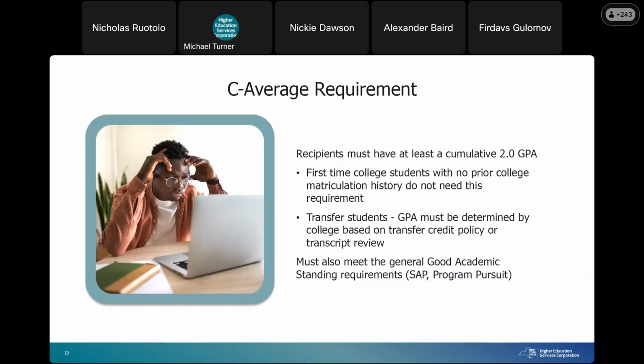In addition, while meeting this 2.0 GPA, it's not the only requirement, right? So students also, if they're continuing students, need to be in good academic standing. So we're going to talk about that when we talk about SAP and program pursuit. So it's not only just having the cumulative 2.0 GPA, but it's also if they're a continuing student, making sure they're meeting the SAP and POP requirement.